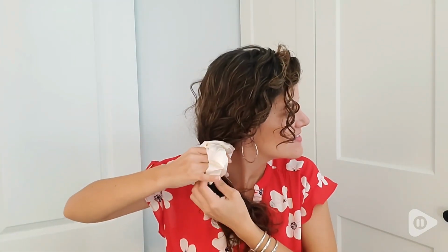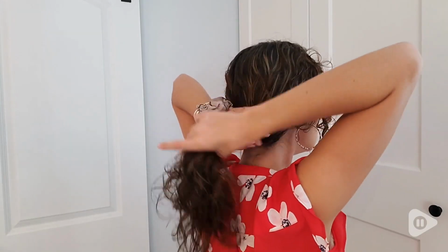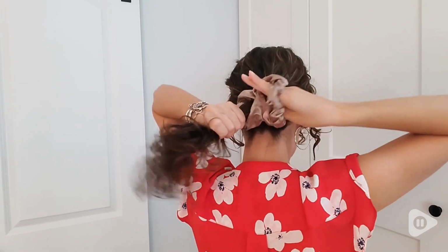And so I would say they are working perfectly, whether I want to put these in my hair at night or during the day. I wear them all the time. They're very comfortable, and I like the variety of colors here.